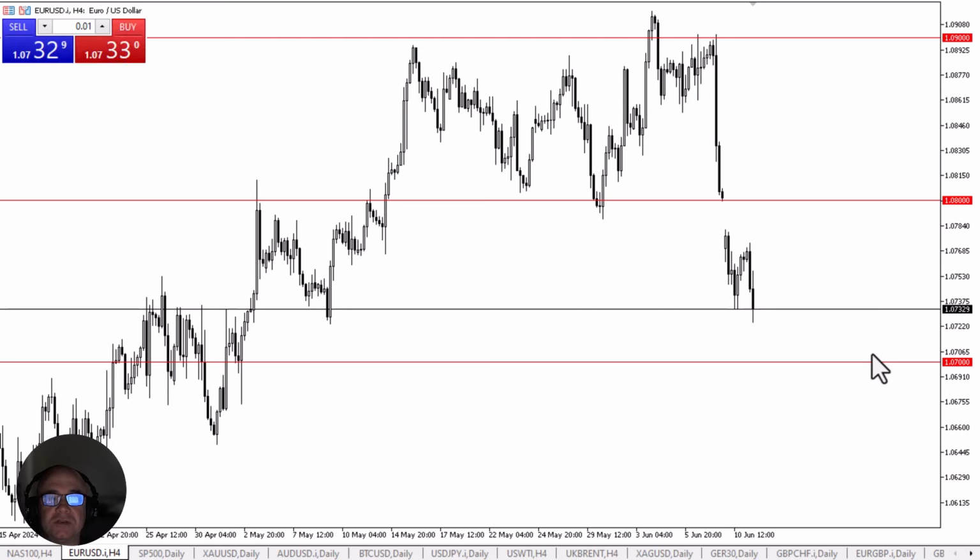Underneath the current trading, we have the 1.07 level offering support, and that might be our short-term target. Above, we have the 1.08 level as resistance, and it is the top of the gap from the open for the week. So that might be worth paying attention to as well.